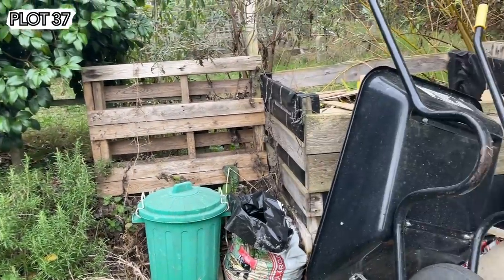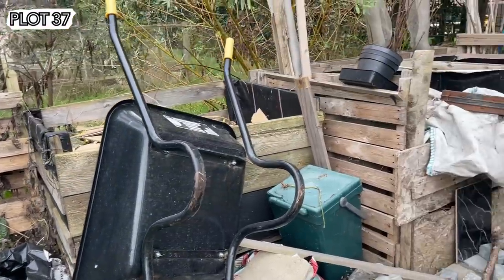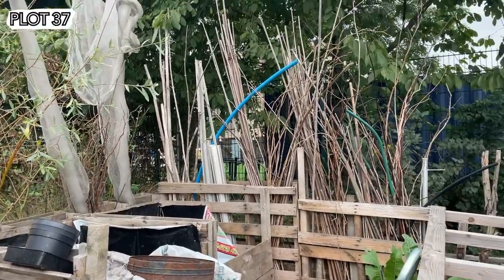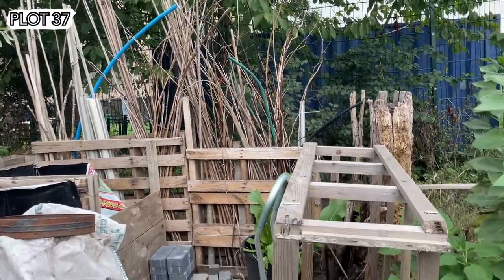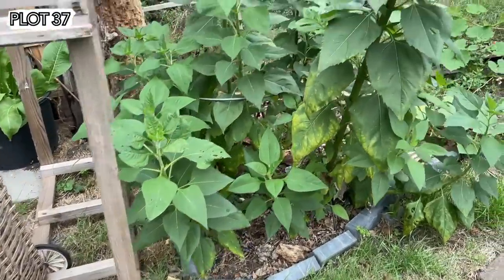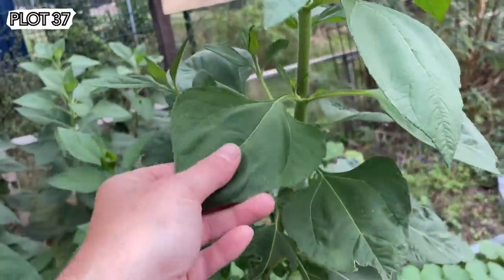Compost area, all looking pretty tidy, apart from the fact that I've stacked loads of rubbish up here. We've got bin 1, 2, and 3. I need to sort out my sticks. I need to cover this box in netting. But my Jerusalem artichokes are looking fab.